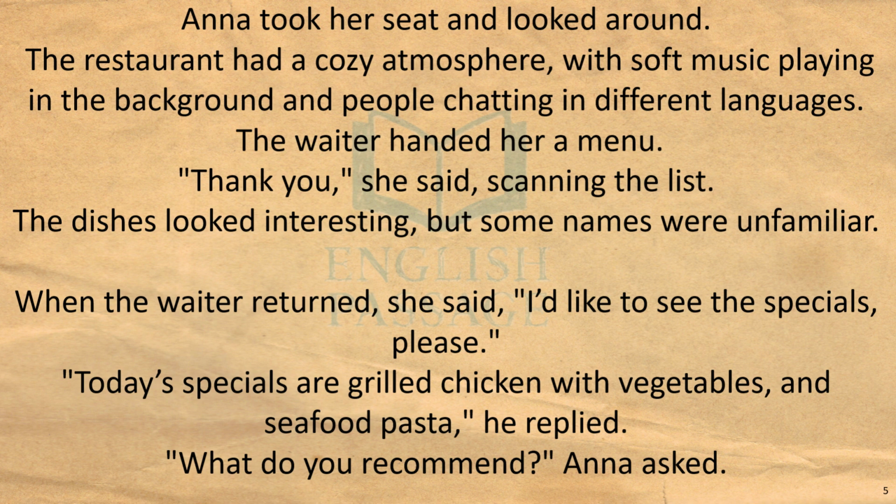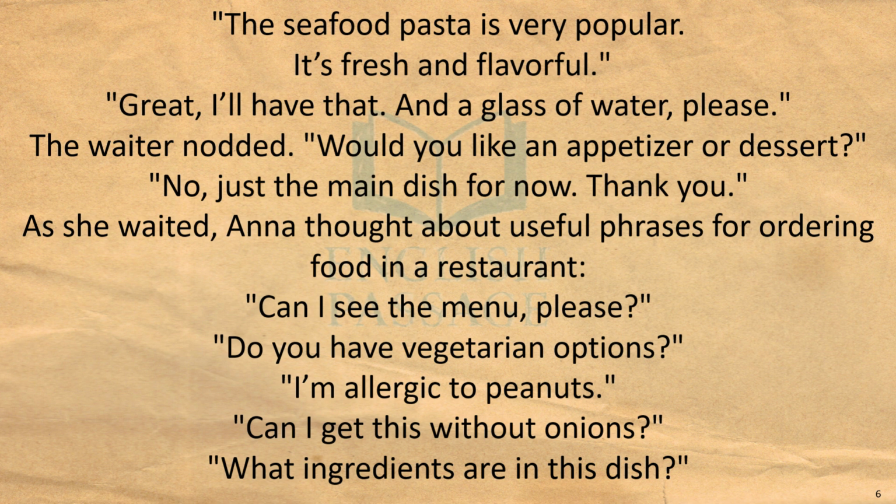When the waiter returned, she said, "I'd like to see the specials, please." "Today's specials are grilled chicken with vegetables and seafood pasta," he replied. "What do you recommend?" Anna asked. "The seafood pasta is very popular. It's fresh and flavorful." "Great, I'll have that. And a glass of water, please." The waiter nodded. "Would you like an appetizer or dessert?" "No, just the main dish for now."